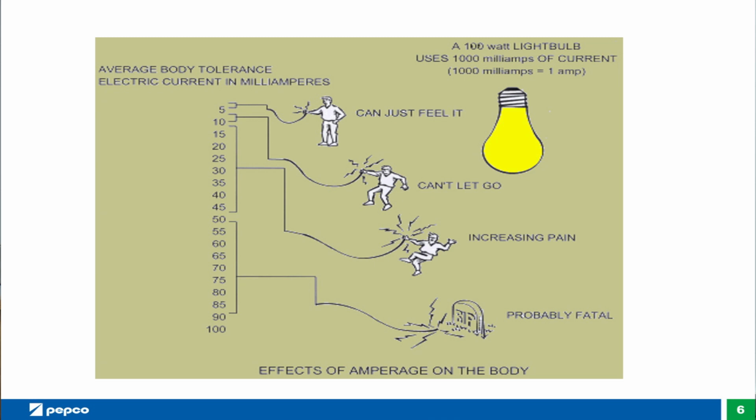So what are the impacts of electricity on the human body? At about 5 milliamps, you can get that tingling sensation, similar to anyone that's ever taken a 9-volt battery and stuck it on their tongue to check it to see if it had any juice left in it. From 10 to 45 milliamps, it's going to constrict your muscles to where you can't let go of whatever it is you're holding on to. And again, remember, this is milliamps, not amps.